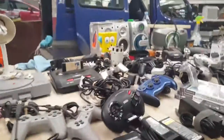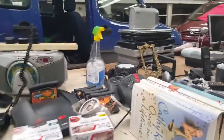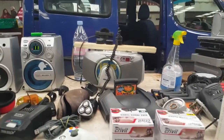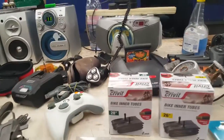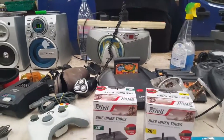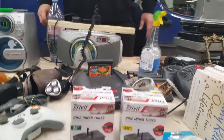On another table was actually a good amount of stuff. There's a PlayStation, a Mega Drive, a ton of controllers, some Xbox stuff, and I spot this thing, and it's a Jaguar, the Atari Jaguar. I've never seen one in the wild. Actually, I've never seen one, full stop. I've seen photos of it, but I've never seen one in a shop. And just seeing one in the wild like that, this is turning into the best day ever.